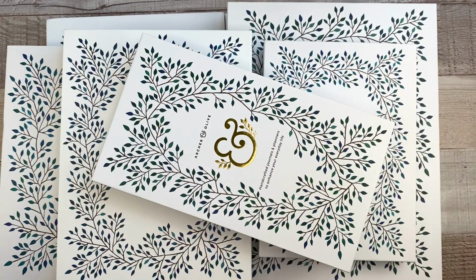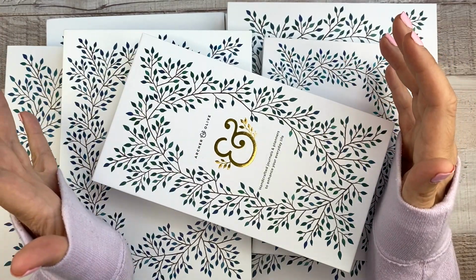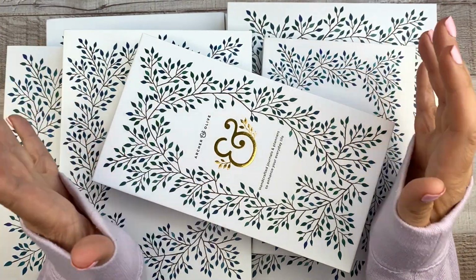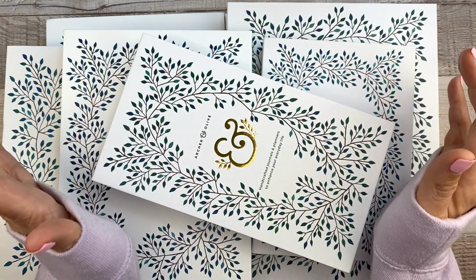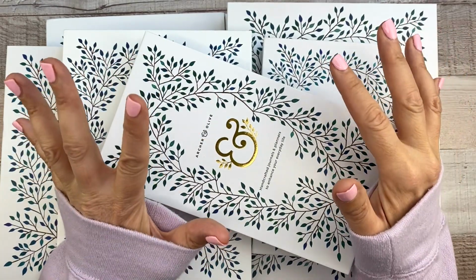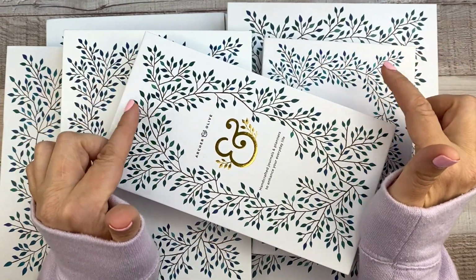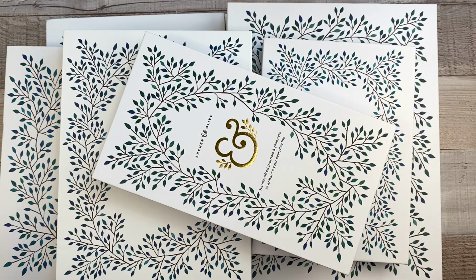Every month I get to choose some products that I want. And this month they sent me a pretty big gift card for my June purchases, and I could choose whatever I wanted. So here's what I picked. I can't wait to show you what's inside here, and then at the end I'll talk about the giveaway. First, before I show you the notebooks, I did get a couple of other things.